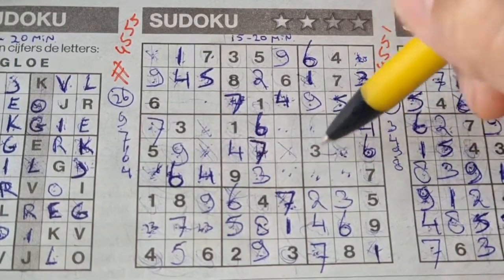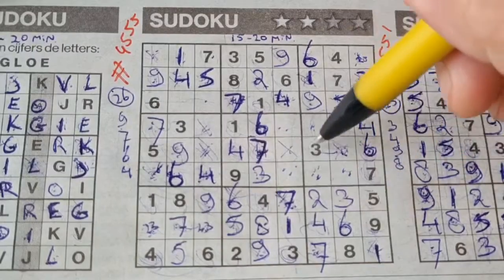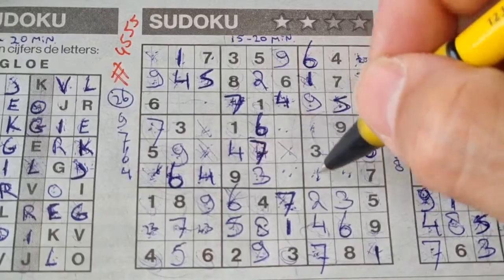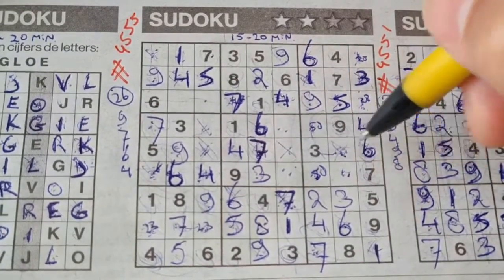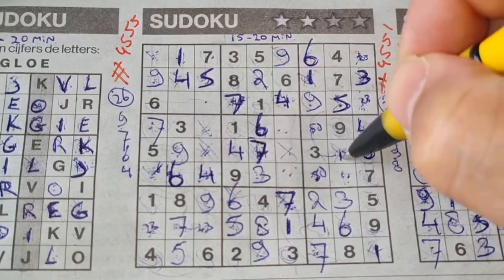These are two missing numbers in this column. Those missing numbers are the 1, the 2, the 3, the 4, the 5 is missing, the 6, the 7, and the 8 is missing. A 5 and an 8. Let me mark those two boxes. The other pair in this big square are the numbers 1 is missing, and the 2 is missing. A 1 and a 2.